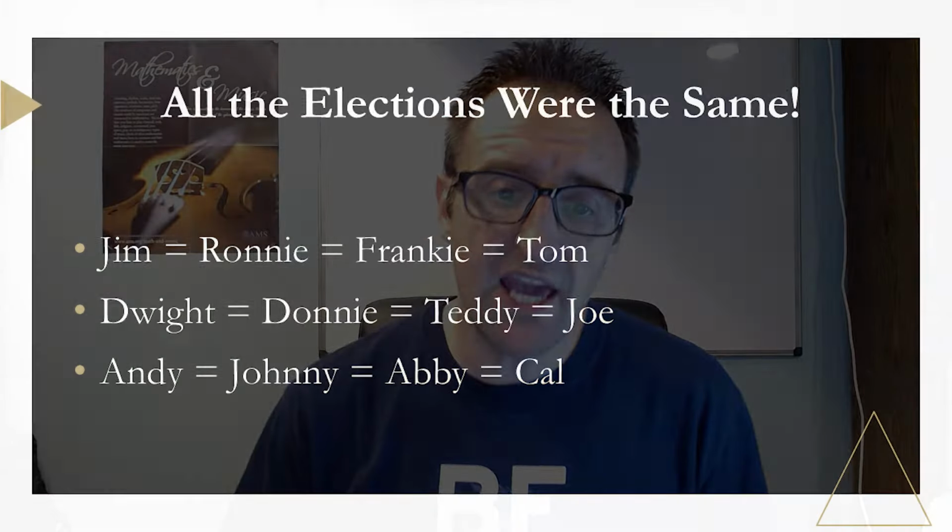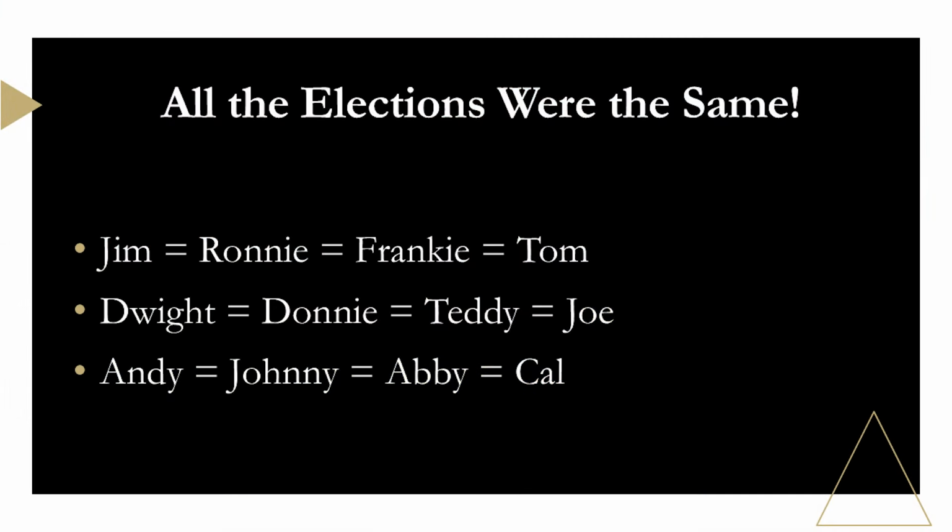And this is how the candidate labels lined up. Jim, Ronnie, Frankie, and Tom were all the same candidate. Dwight, Donnie, Teddy, and Joe were all the same candidate. And Andy, Johnny, Abby, and Cal were all the same candidate. Now take a quick look at who you selected for each election and compare them to the labels here. Did you always select the same candidate to win? If not, then why do you think there was a difference?